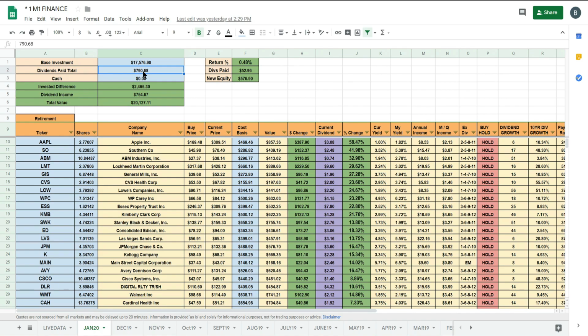$790.68. So by the end of 2020, or probably mid 2020, I will have broken that 1,000 mark of total paid dividends within the M1 Finance account. So it took about 2.5 years to get this portfolio generating $1,000 in dividends. So imagine in 4 years, it's going to compound. It's going to go even faster now. So it took you 2 years. It took me 2.5 years to get $1,000 of dividends.